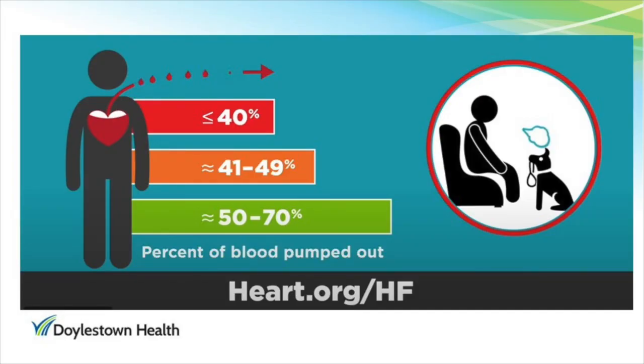You spoke about different types of heart failure. What are those types and how are they different from one another? There are multiple classifications of heart failure. One way to base them is using the left ventricular ejection fraction. That is the percentage of blood that the left bottom chamber, the ventricle, is pumping out to our body with each beat. As you can see on the slide, there are three classifications depending on what your ejection fraction may be.